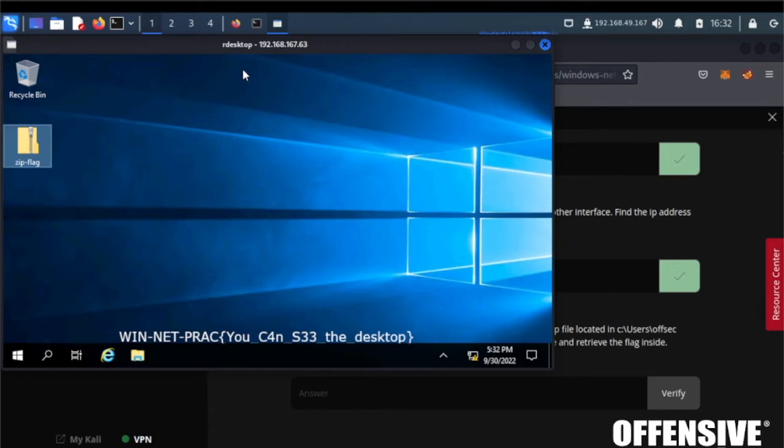Create a temp folder in the C root and put it there. Copy it to public desktop. All of these are great options. Let's give some of these a try. I'm kind of curious if we can do it that way. Copy it to a public desktop.